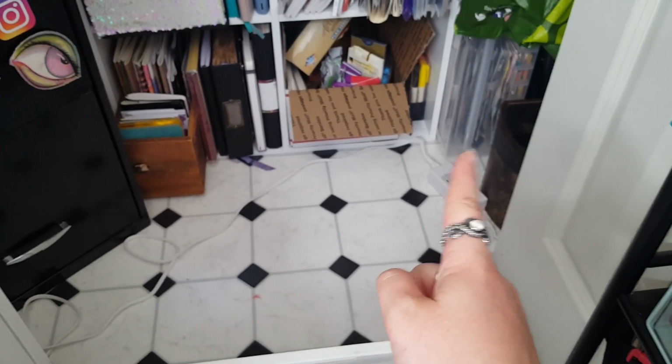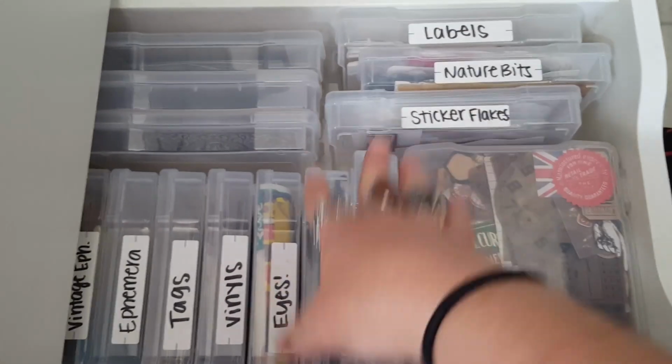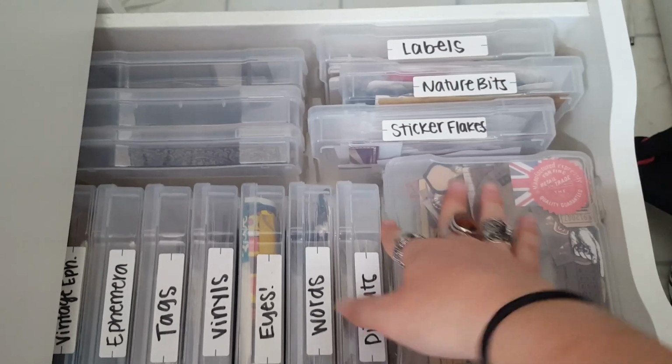You could slide that under your bed and pull this out when you need to journal, but you would have to make a rule for yourself, if my collection grows more than that, I have to get rid of something, because that could get out of hand really quick. But that's a little tip there for that.